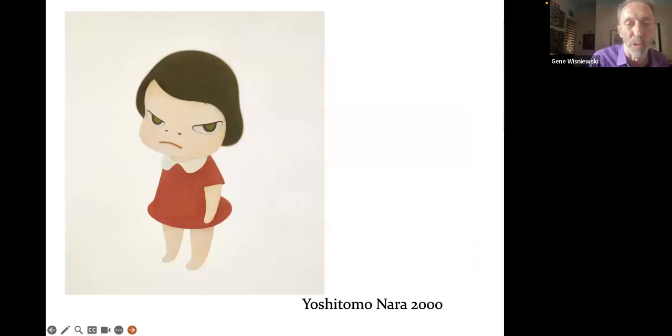Now, this is an example of proportion. Yoshitomo Nara is a contemporary Japanese artist, and he does these very big paintings of very little kids, and they always look really angry. His rationale for the paintings is that the kids are so defenseless that they really do need to put on these airs to protect themselves. And so they look very angry and very aggressive all the time. He's trying to make a statement about how helpless children really are and how defiant they have to look to compensate.